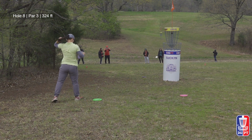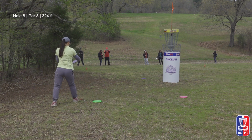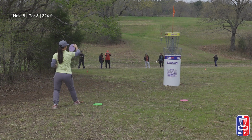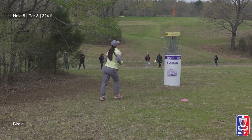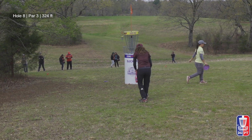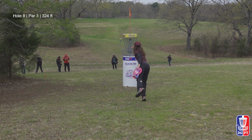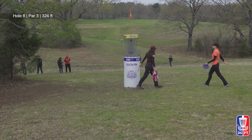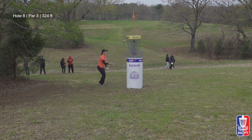And I love that Jen just tightened her shoe there. I think it's so easy to forget in the moment. Make sure you feel good. Make sure everything feels right. And also watch the gallery behind Jen. They are totally still as she's putting. They look like mannequins. That's a 1,000 rated gallery right there. Watch them freeze here again for Jess. And Jess converts her par. Kona will tap in her par as well.